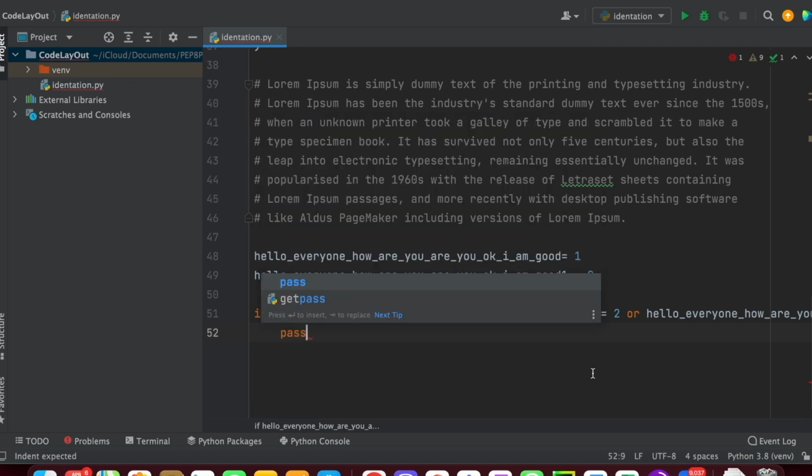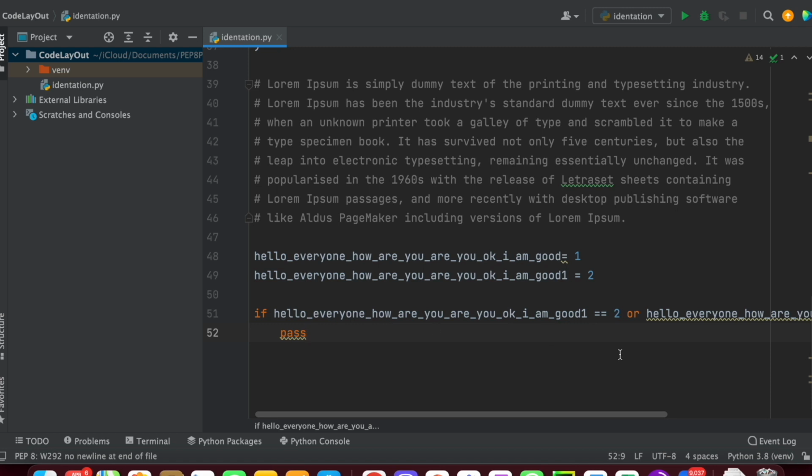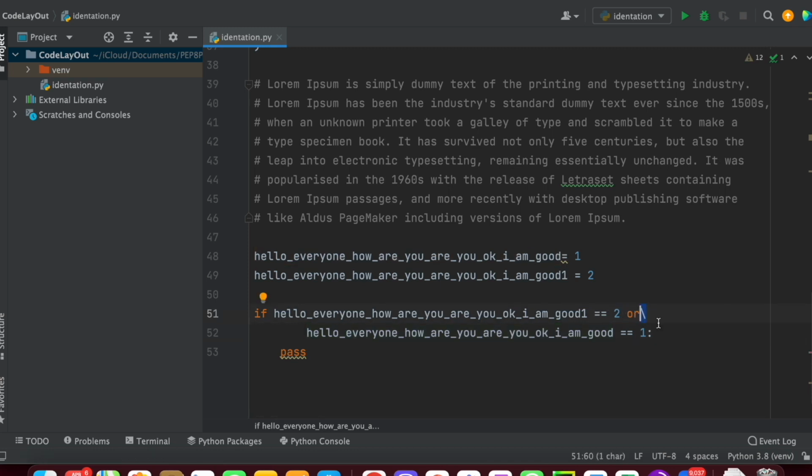Let's just write the keyword pass so this loop gets executed. Now, if you can see, here obviously we're having way more lines than we need. So what you can simply do is click return here, and immediately the other variable will go to the next line. And also you can space those with the backslash.